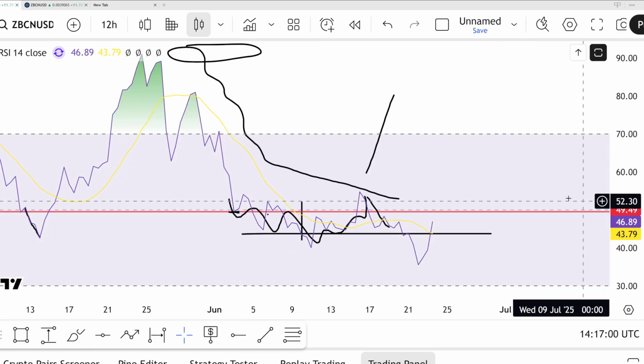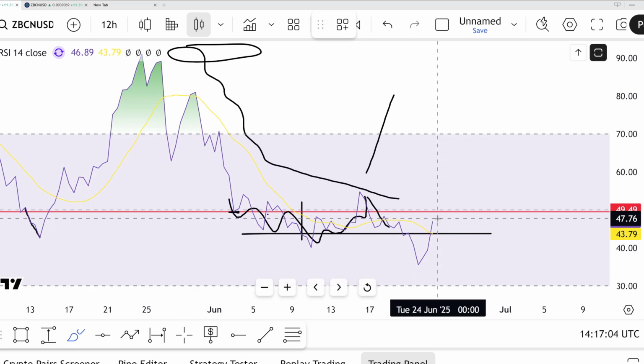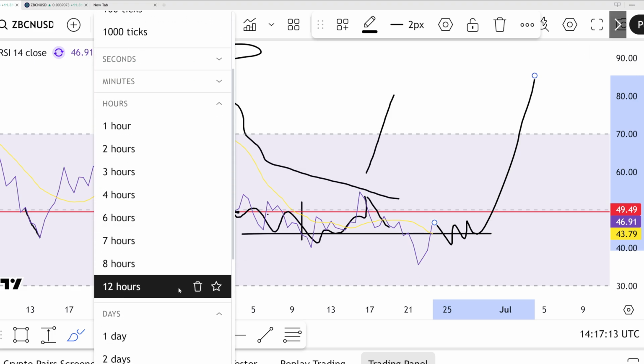Here I'm just going to show you. Look, we are already sitting at the lowest area, so there is a very big room. After a little bit of consolidation, we can run further upside toward the 70s or even the overbought area. Currently ZBCN is standing in the oversold zone.